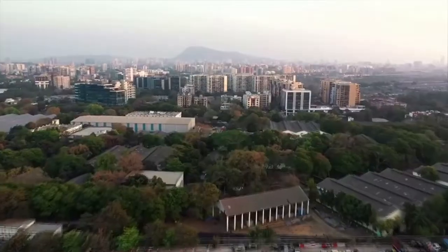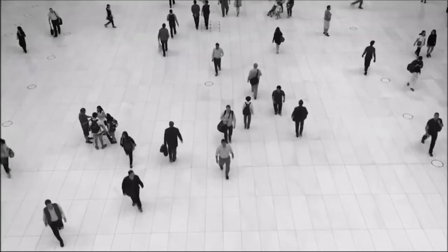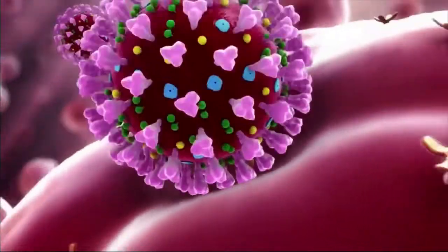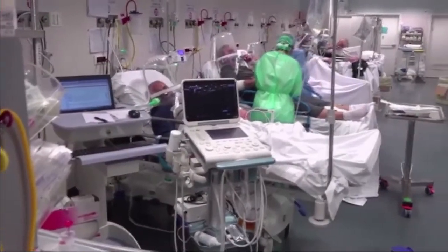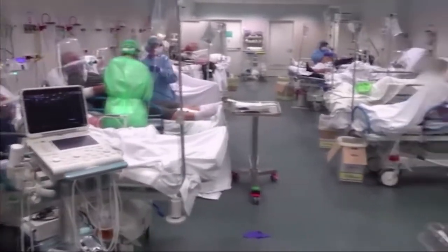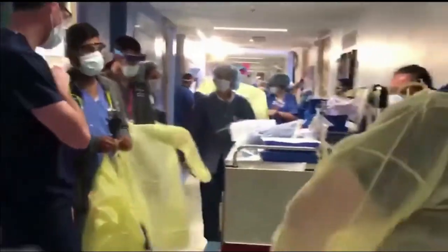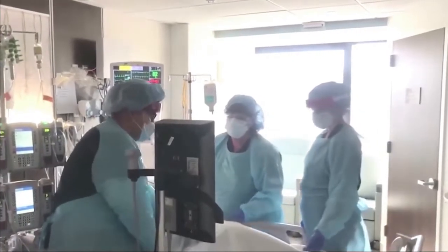An unprecedented pandemic, COVID-19, has engulfed the world. COVID-19 is caused by a novel coronavirus. Healthcare workers involved in the treatment of COVID-19 patients are more susceptible to get infected. A strict protocol has to be followed by all the stakeholders.